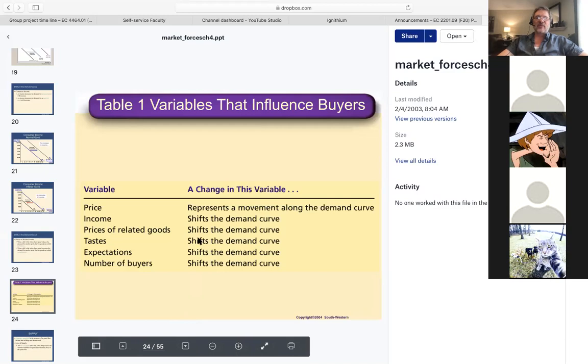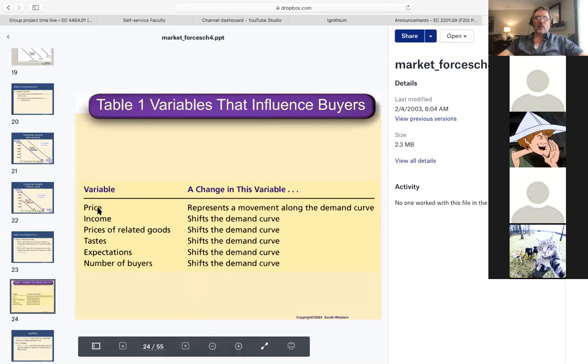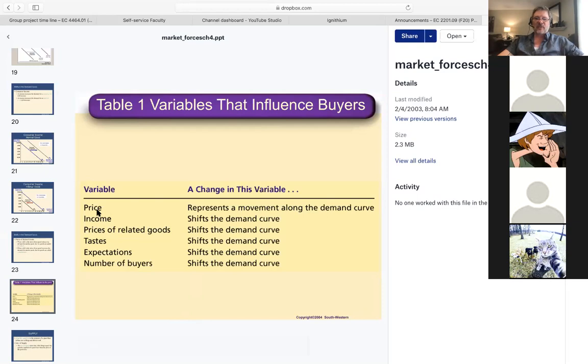Here's a quick summary of the relationships that we've discussed so far. And again, this is not comprehensive. This is a principles of economics class to get you guys thinking about demand curve shifting. But a quick summary is that if there's a change in the price of the good itself, that's just going to be a movement along the demand curve. So it's not going to shift the demand curve at all.